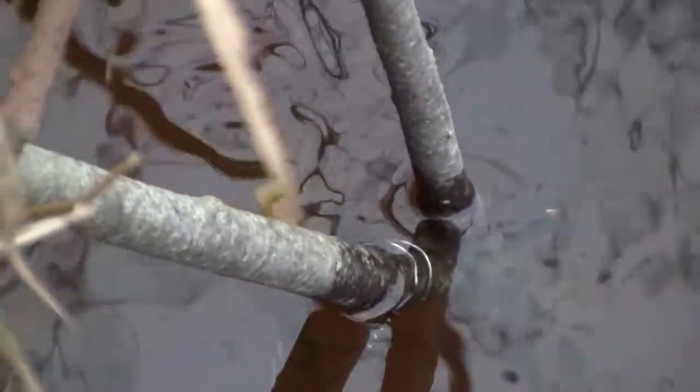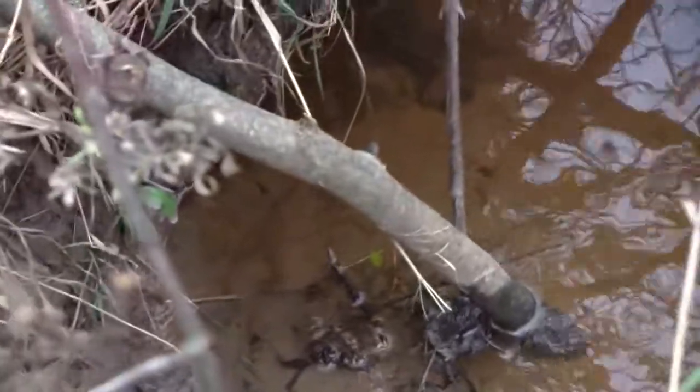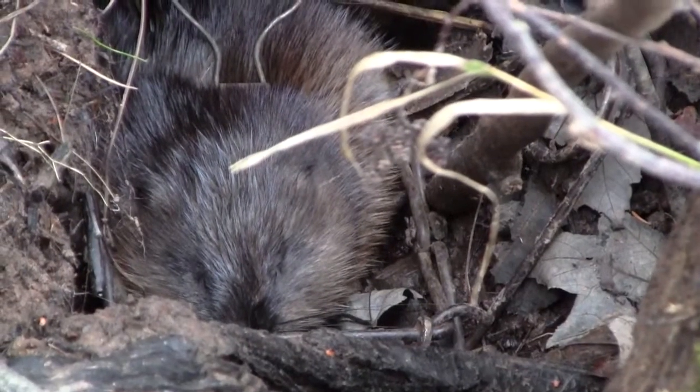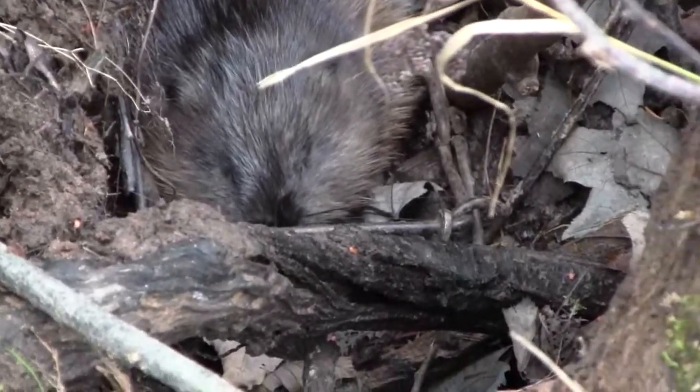There's my tag. You can see my tag floating around down there. The trap was set right underneath here. And there's definitely something in it. It's out there in the bottom of the water. It looks to be a muskrat. There's muskrat number 3 for this morning. Perfect catch.